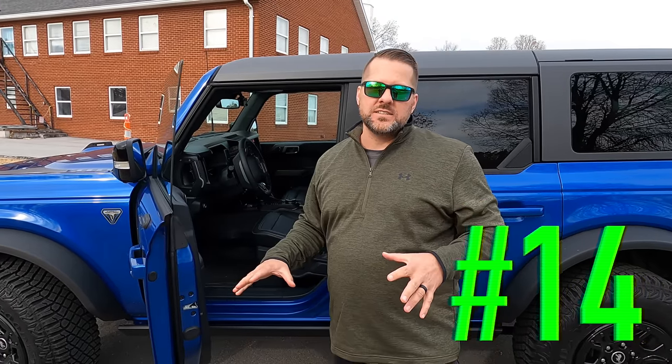That's something that no other vehicle can do, is take the doors off and put them in the rear. Big plus over the Wrangler. But let me show you another gripe. This is something that as a daily driver is gonna matter. As an off-roader, it doesn't matter at all, but there's no memory presets on this vehicle.